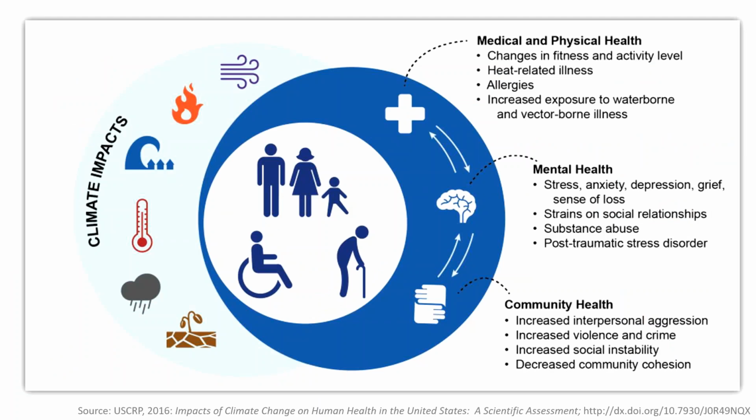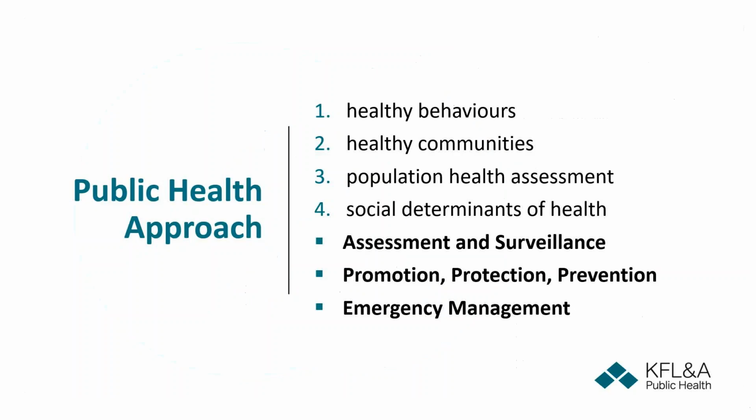So, briefly, what impacts are we talking about? This is a really helpful infographic from the US CRP paper back in 2016 that really describes the scope of the impacts. At the center of the diagram, you see these human figures representing adults, children, older adults, people with disabilities. The left circle are all those climate impacts like air quality, wildfire, sea level rise, storm surge, heat, storms, drought. And finally, on the right is all those impacted health domains: medical, physical health, mental health, community health. So it's a huge scope of impacts that we're talking about when it comes to climate change.